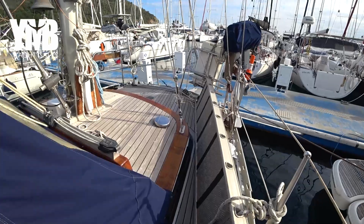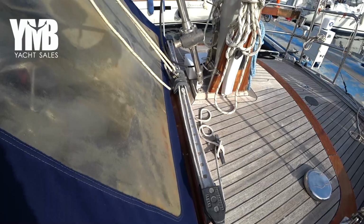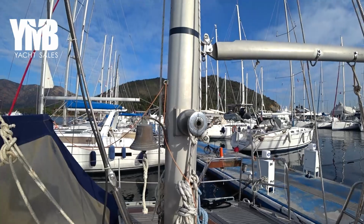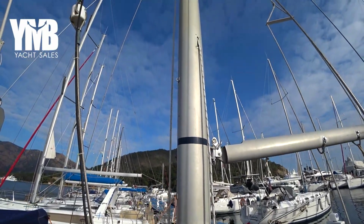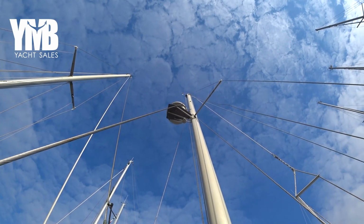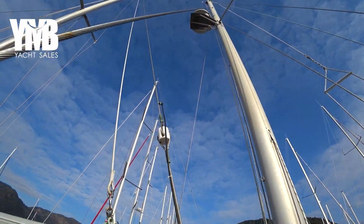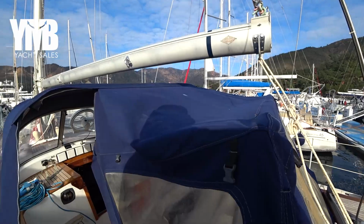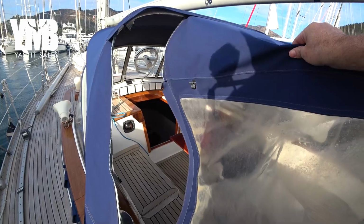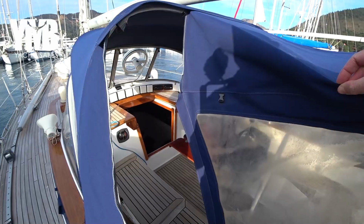Let's have another look here. This is the mainsail traveler and the mizzen mast with the radar about halfway. So from here, let's go inside into this central cockpit. Part of this bimini, especially the windows, has to be replaced. The fabric itself looks in fair condition.